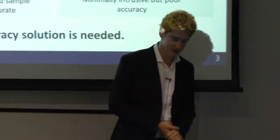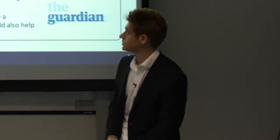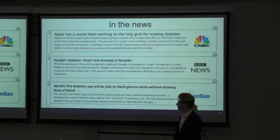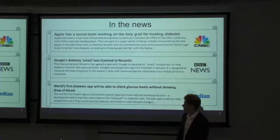So we're clearly not the first people to think of this, and it's been a big focus in the media lately, so we've had some coverage here. So Apple reportedly has a secret team working to develop a non-invasive sensor to measure blood glucose levels through the wrist that it hopes to incorporate in its Apple Watch product.